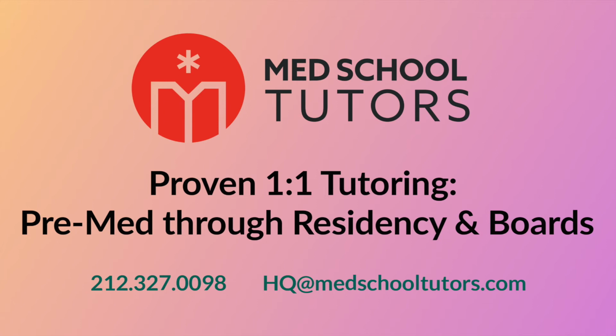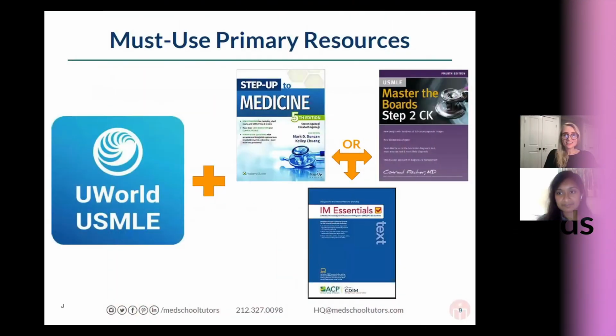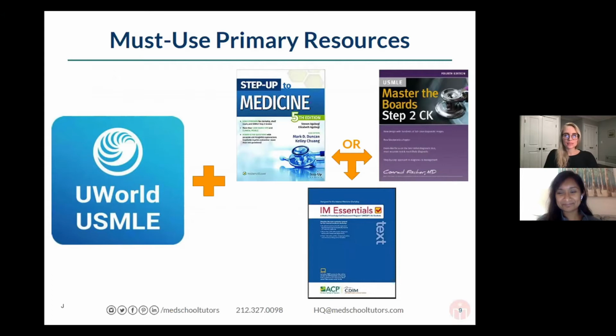The must-use primary resources, and again, we're emphasizing this multiple times to really make a point that UWorld is going to be your primary resource, and this is what your schedule should center upon. This is really where all the bang for your buck is going to come from, is the UWorld. And again, I'm talking about the Step 2 question bank that you've probably already been using for your shelf exams.